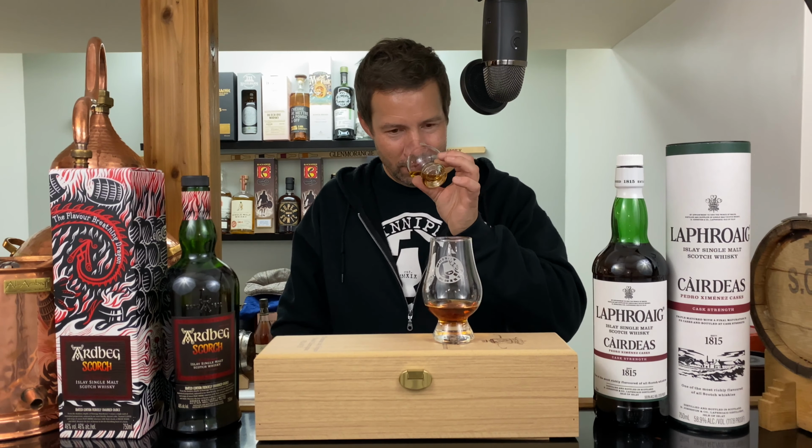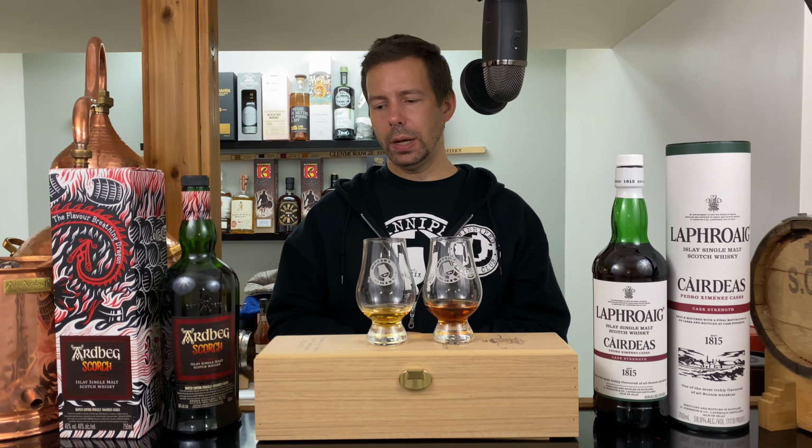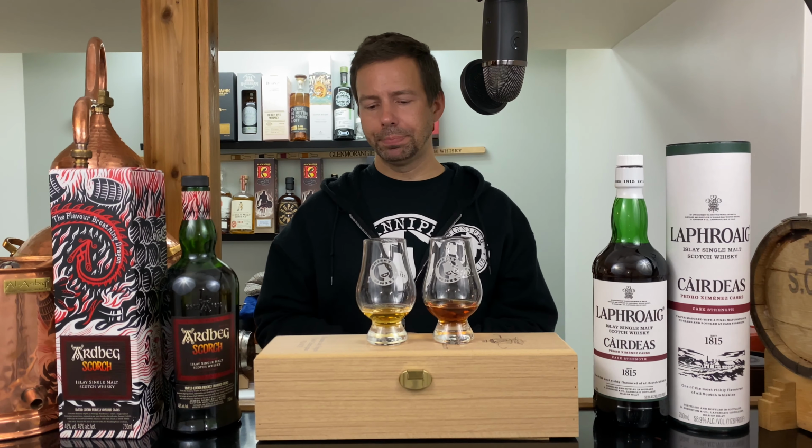But I love what this is bringing to the table, and I really think that these heavily charred ex-bourbon barrels need more use in Ardbeg standard products. There's a few things that I've found in the last few years with Ardbeg that I would love Ardbeg to continue to use. The Dead Sea vicinity oak, that was in Kelpie. I think the rum casks work very well too, and the heavily charred American oak ex-bourbon also are excellent.